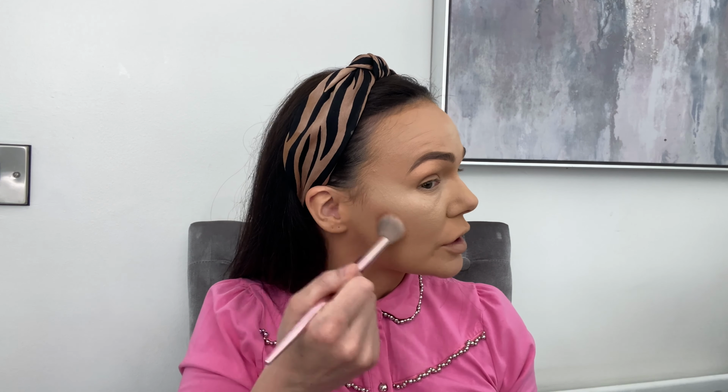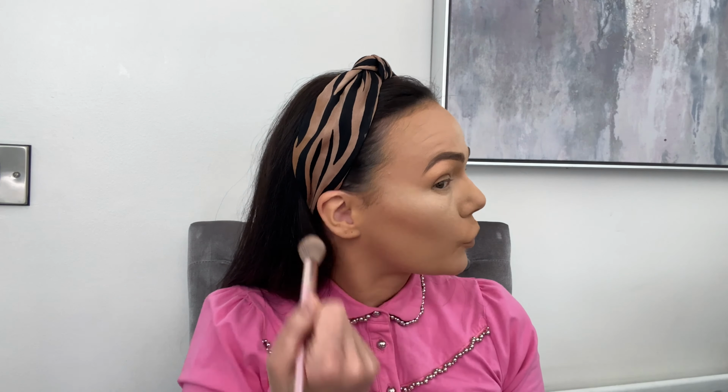Okay, so this is new from Too Faced, and I just went into Cult Beauty and went to the What's New products, and I saw so many of the Too Faced, so I thought, you know what, I'm just going to grab this and see what it's all about. So without further ado, let's see what the bronzer's like. That is actually very nice, I have to say.